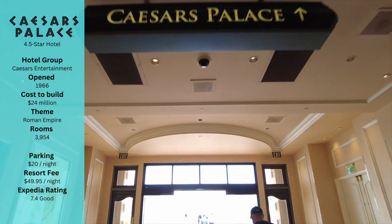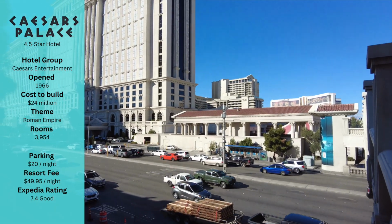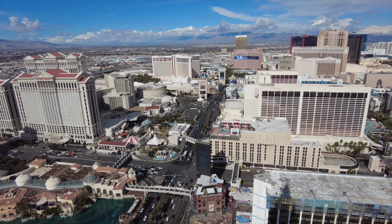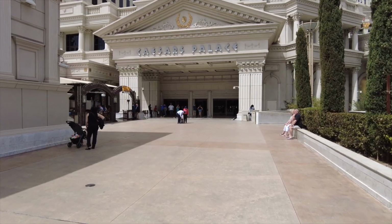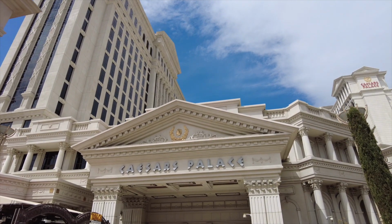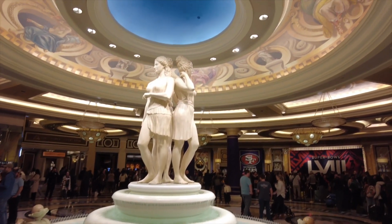Now we get to yet another one of those iconic strip hotels and one of Las Vegas' best-known landmarks, Caesar's Palace. It opened in 1966 and the vision was to emulate life under the Roman Empire. The objective was to ensure an atmosphere in which everybody staying at the hotel would feel like Caesar. This is a massive resort, so let's go ahead and check it out.